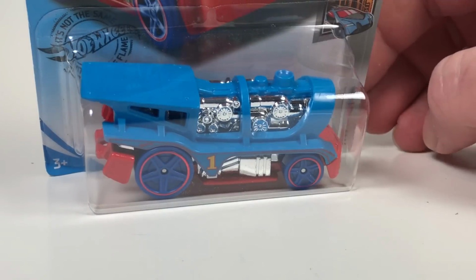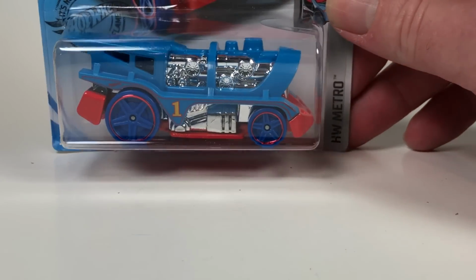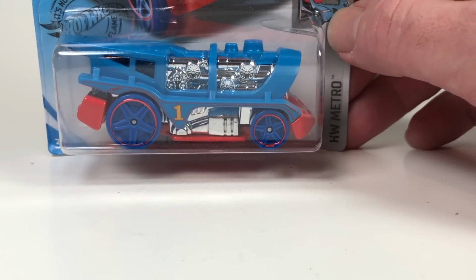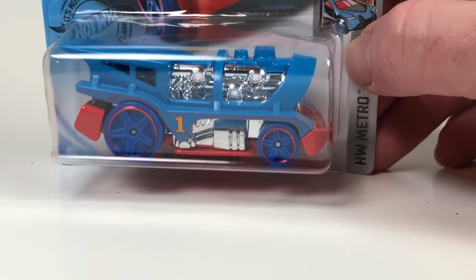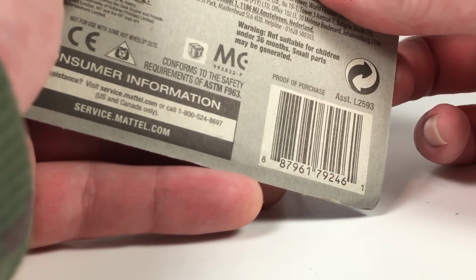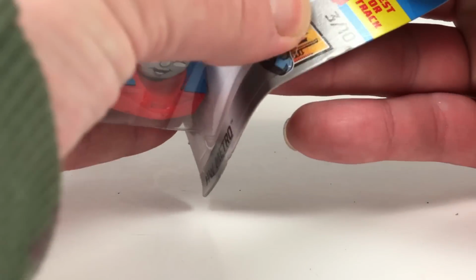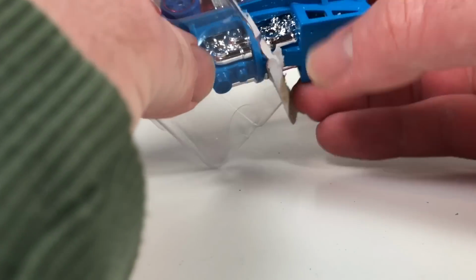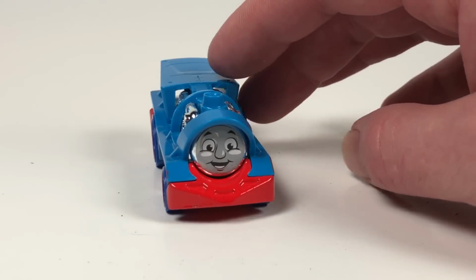All right. Next is another one. This one is new for 2020. Here is Locomotorin, which is kind of an interesting version of Thomas the Tank Engine. It looks like it's Thomas the Tank Engine that's been turboed. So let's go ahead and open him up. It says it's best for track. Crazy terrain team vehicles going off the rails on a track to prove it can do more than just pull its own weight against the competition. I think I can. So yeah, it looks like it's a turboed out Thomas. And it does have Thomas and Friends licensing. There you go, right there.